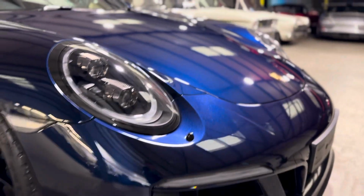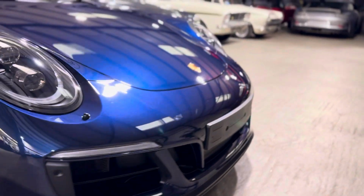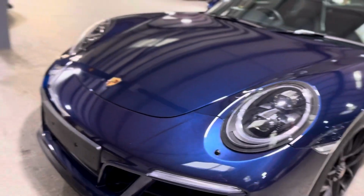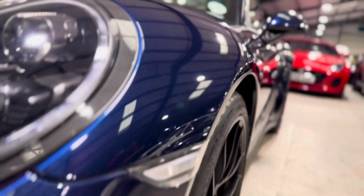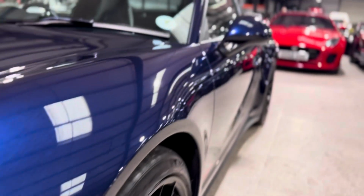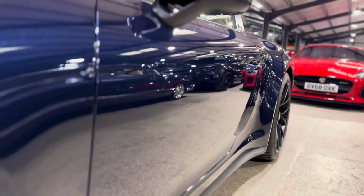Looking across the top of the bonnet, very few chips on the nose. You've got those big air scoops, and of course the air scoops aren't just there to be pretty. They actually feed cool air into the radiators at the front of the car. So they are very functional. And I'm just going to scroll down through this paintwork again, which is exactly as if you were going to have a sports car coming into the spring and summer. This is how you'd like it to look.